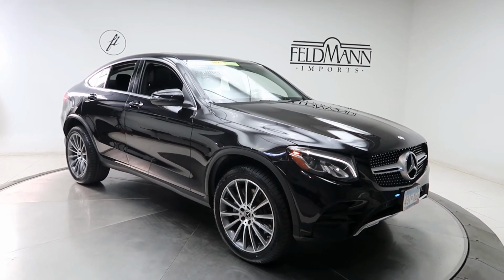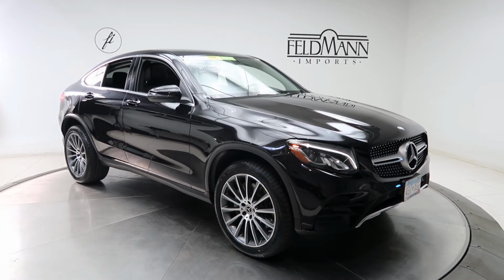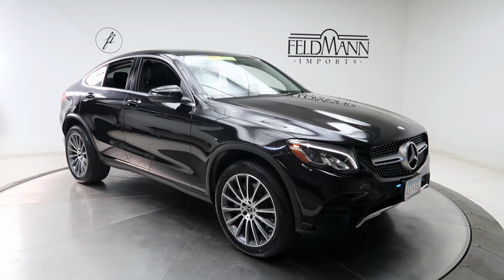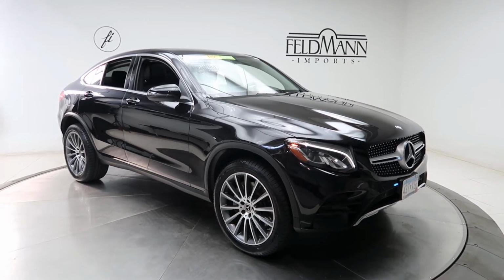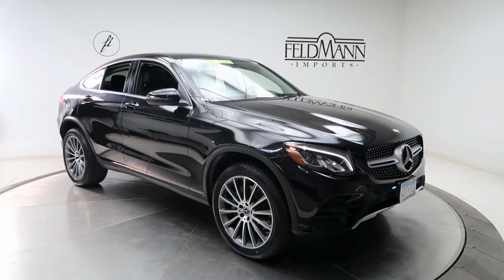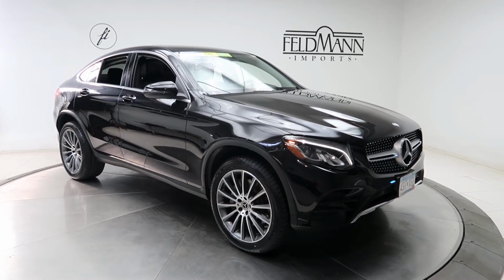Today we're taking a look at a certified pre-owned 2017 GLC 300 Coupe 4MATIC. This one is obsidian black metallic. Underneath here is a 2-liter 4-cylinder turbo, pushing out 241 horsepower and 273 pounds of torque. This one does come with the sports package, which is going to give you a sports interior and exterior look.